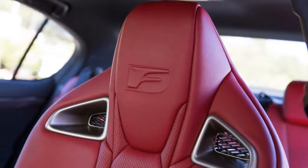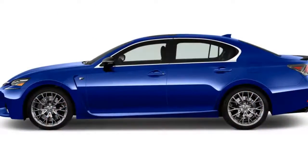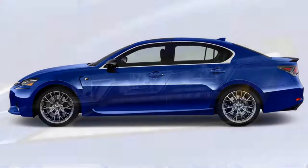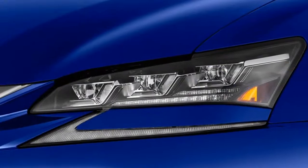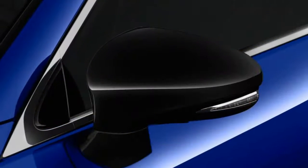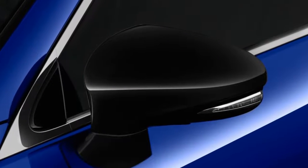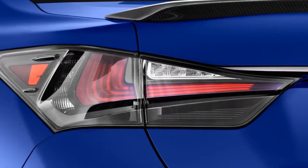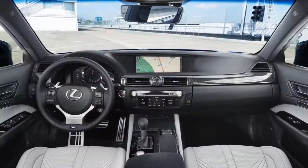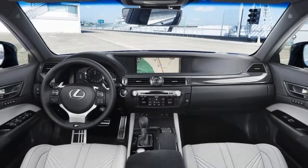The biggest difference between the GS and GSF is the 5.0-liter V8 under the sculpted hood. It spins out 467 horsepower and 389 pound-feet of torque. This throaty V8 revs easily to 7,300 RPMs, shifts quickly through its 8-speed automatic, and Lexus even pipes in some of its V8 howl through the speakers into the cabin. Throttle response is immediate, and the 0 to 60 miles per hour sprint takes just 4.5 seconds.